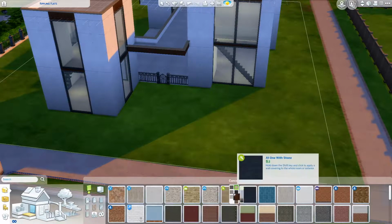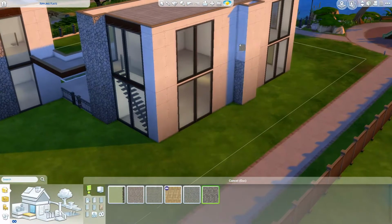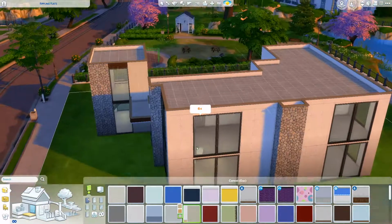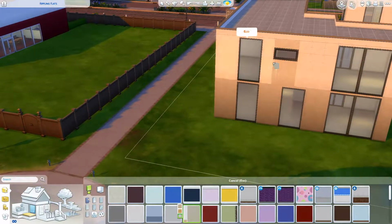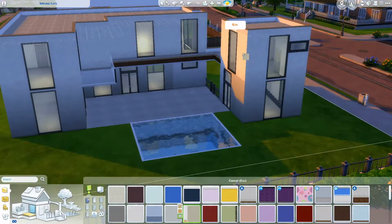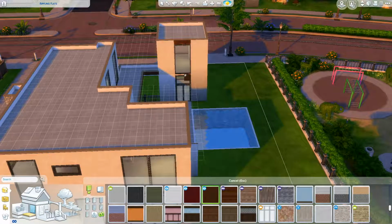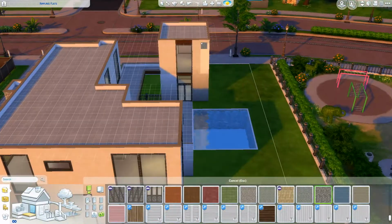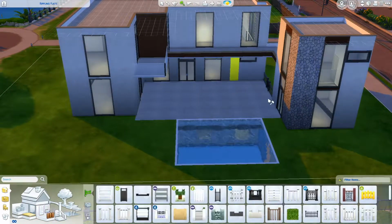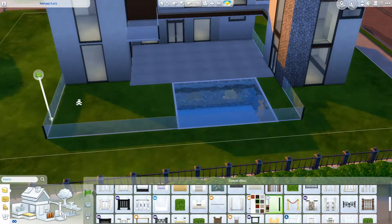So it's got a few things. We've got some stone, we've got some wood, and then I went with a sort of stucco as a base, which isn't on there yet. I don't know why I didn't just do the stucco first, but whatever. I wanted to do it all individually, apparently. So I'm putting in different things here and there, moving the pool, doing the exterior, putting in the different wall pieces and such.